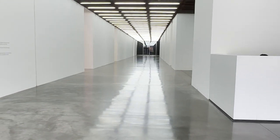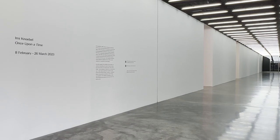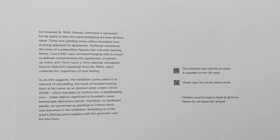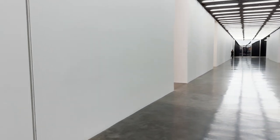With this exhibition, the artist reflects back onto his career in abstraction, with his thorough exploration into geometric freeform, line, color, and material. He draws inspiration from things that surround him in his workplace, such as cut paper shapes, paint swatches, and other materials.